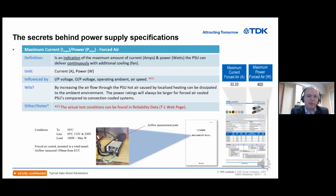So what is the maximum current and the maximum power influenced by? Of course, input voltage, output voltage, as we talked about before, as well as the operating ambient. But of course, we now have airspeed as well in our equation. With the airflow across the power supply, effectively we are allowing the flow to push localized heating, which will sit inside the power supply, and dissipate it away into the ambient environment. This means we can actually get more power through the power supply, and we can dissipate that heat. And you can see on the right hand side, our maximum current has now increased from 20 amps up to 33 amps, and our maximum power has increased from 250 watts up to 400 watts.